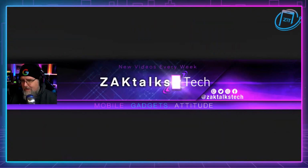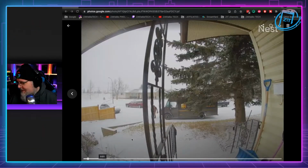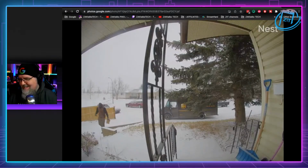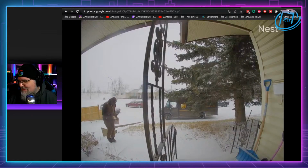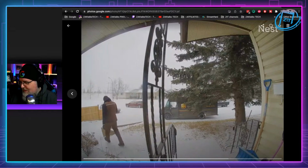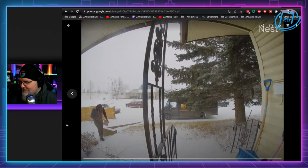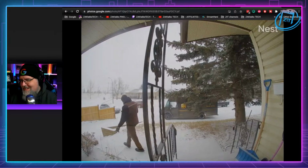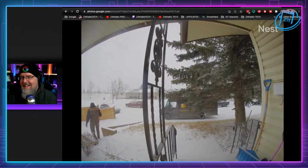This is my front door. Let's see here. Can I put this window here? Yes, I can. All right, so I don't know who this dude is. This is the first time I've ever seen this dude. I don't know if he's on his phone or his UPS, but there he goes. He just threw the package. That was it. There you go.